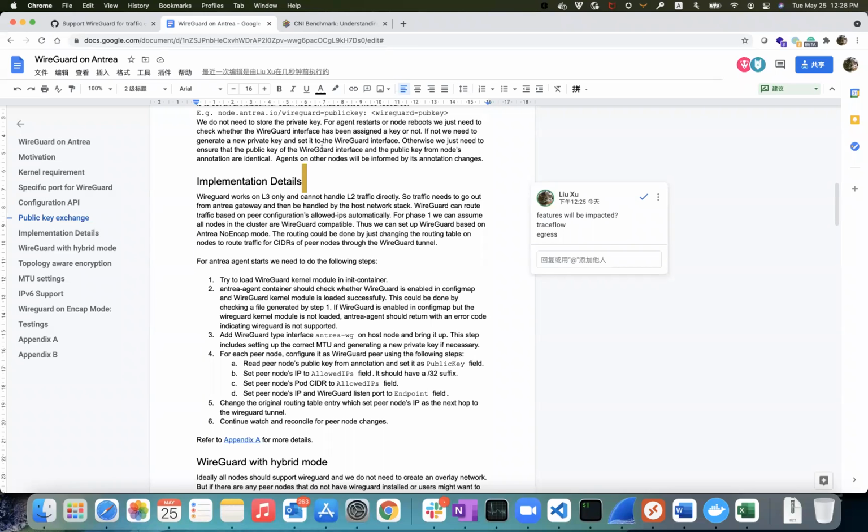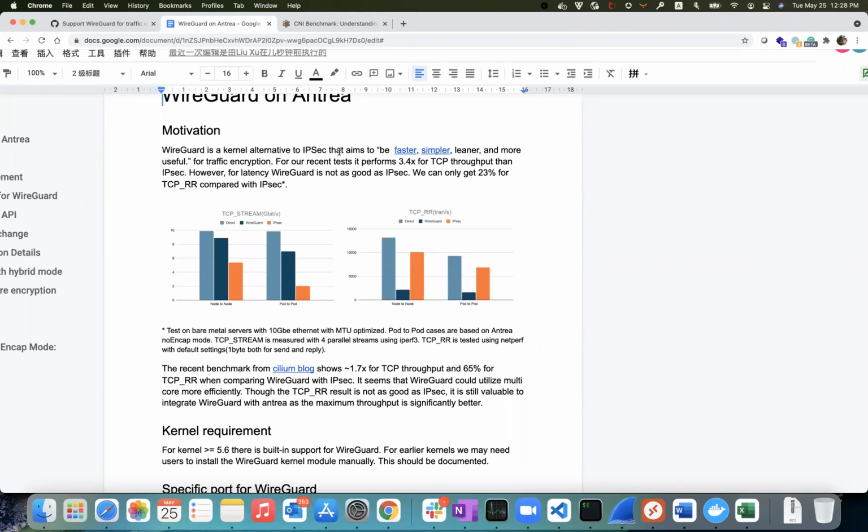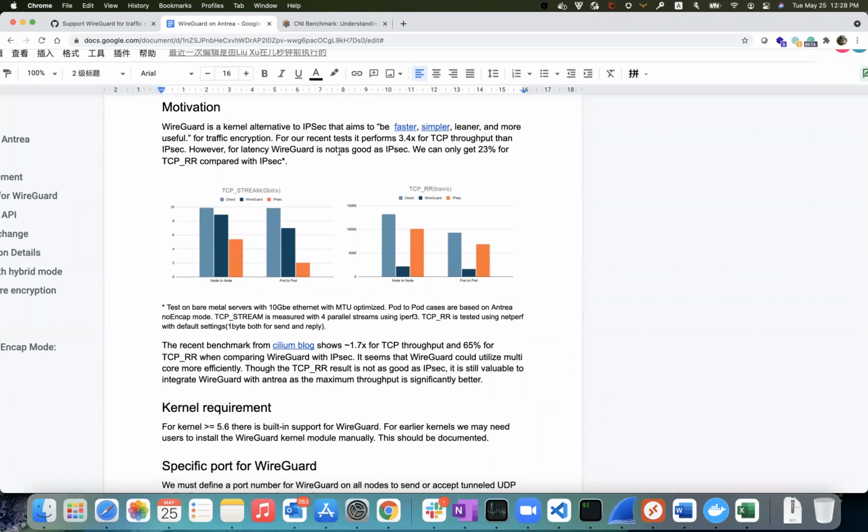I also hope to get some inputs from product managers to see any requirements on WireGuard or IPsec. Because I see there are some big throughput improvements, but the latency drops, right? And another thing that I don't know is whether WireGuard is mature enough for enterprise customers or not. Because for strongSwan, at least we know it's been there for many years and adopted by many enterprise customers. For WireGuard, I just don't know. Maybe you can get some inputs from product managers on this one too.